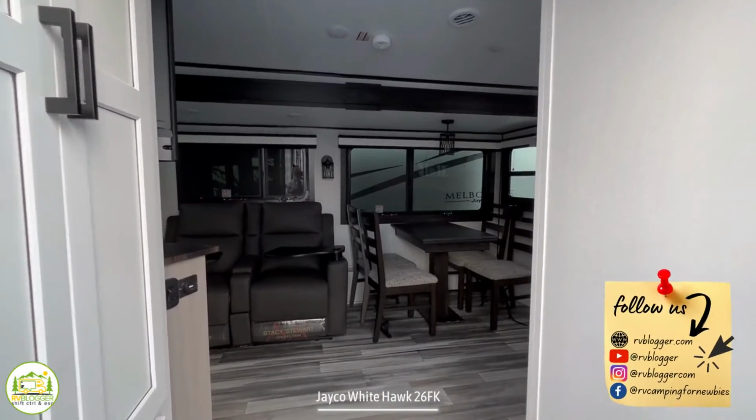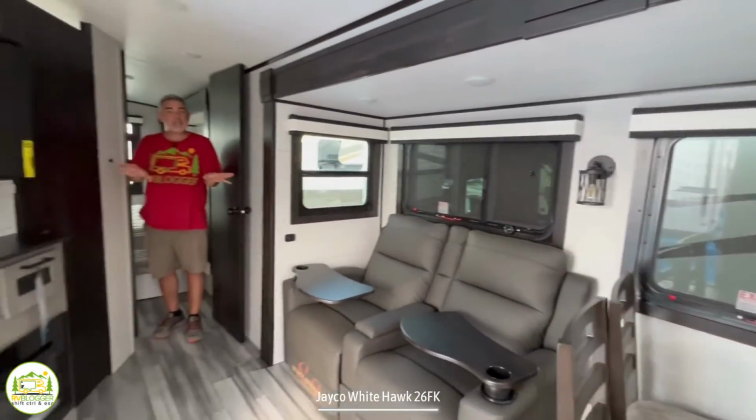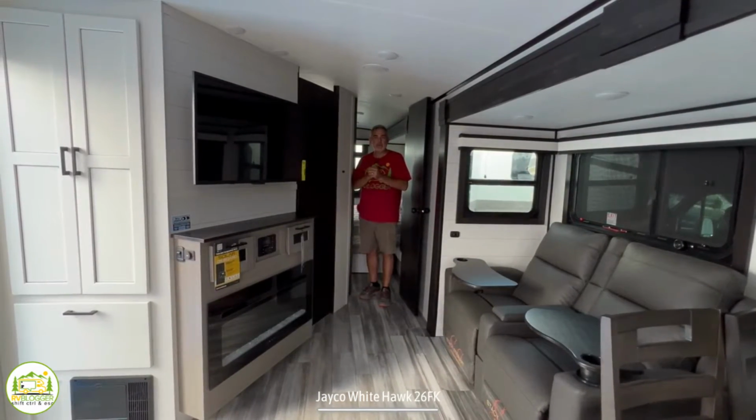When you first walk into this travel trailer, on the right-hand side, you'll notice a beautiful front kitchen layout that wraps around past the dinette and into the living area. To my right here is where the bathroom is located, and behind me in the back of the camper is where the private owner's bedroom is located.